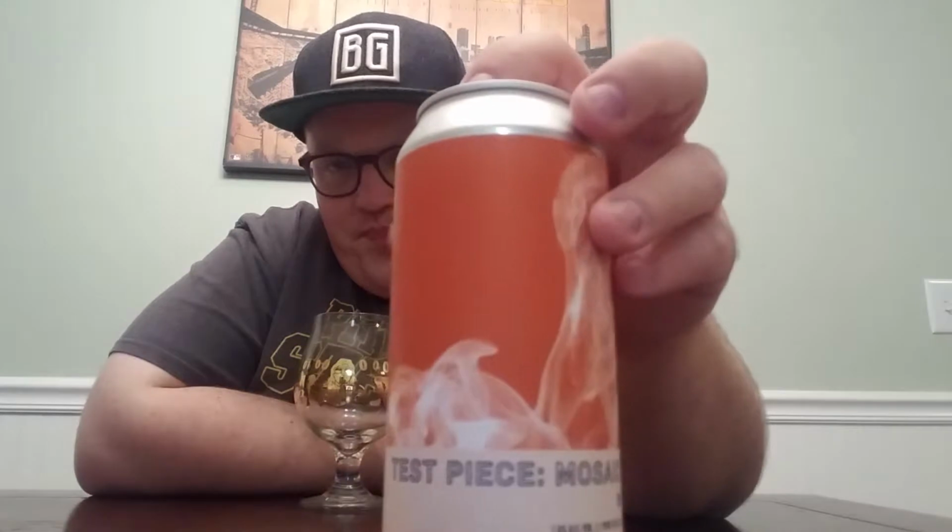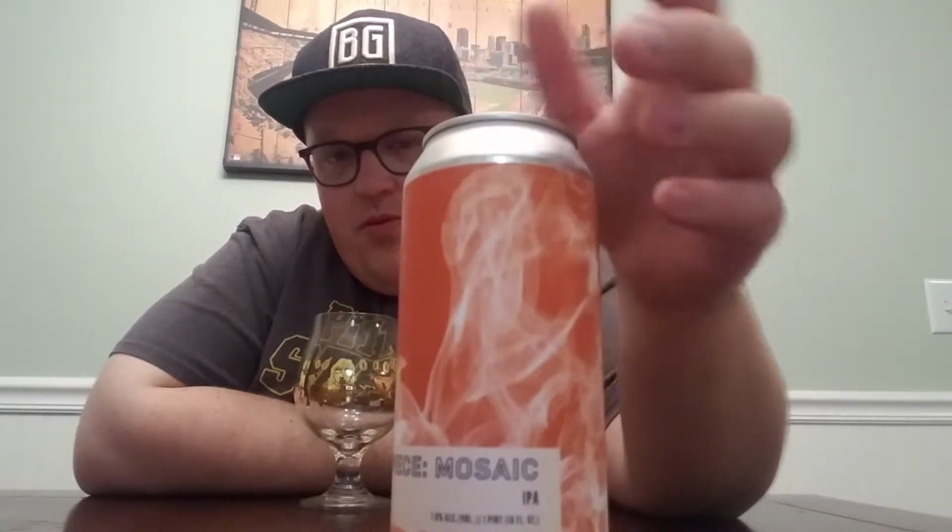I think this is the second canning release they did. This one is called Test Piece. It's an IPA, a single hopped IPA brewed specifically with Mosaic. I think the first one they did was Citra, but my buddy who gave me all the Dancing Gnome cans said he thought it was really good. So I'm pretty excited for it.